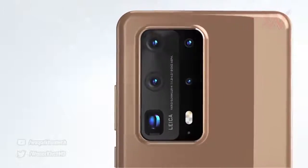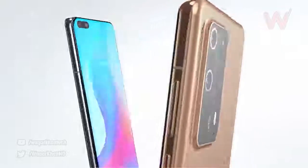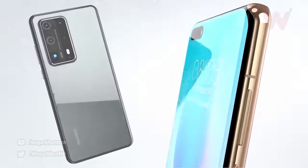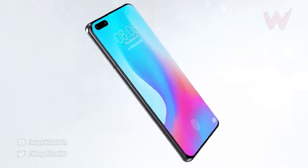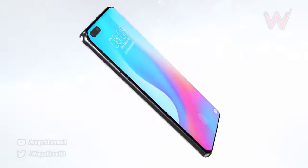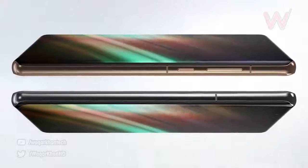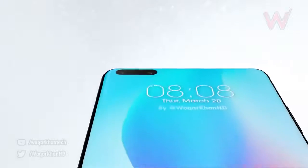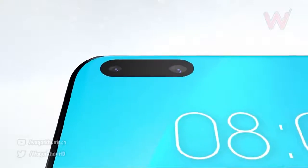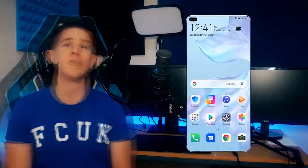With the HUAWEI P40 Pro Premium Edition, we're getting a 6.7-inch full-screen curved OLED display. The display is going to be a Quad HD Plus resolution of 1440 by 3120, and this gives us 550 pixels per inch. As you can see, we've got the dual punch hole camera in the top left. The display is going to be curved on all four edges, and while there has been no mention of refresh rates, we're expecting HUAWEI to provide a 90 or even a 120Hz display.